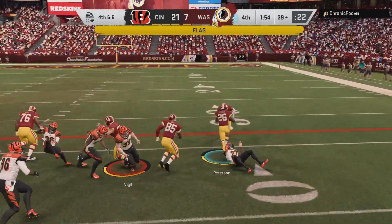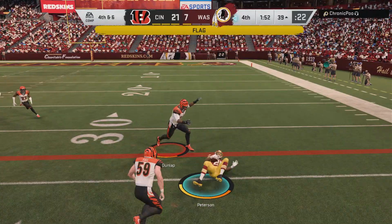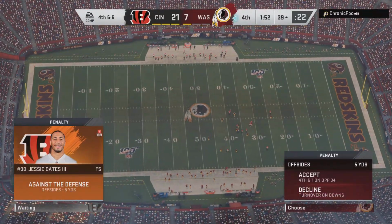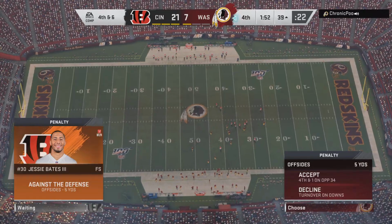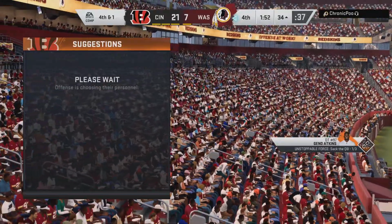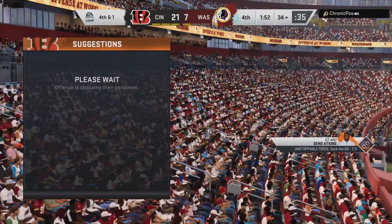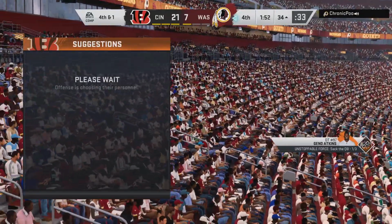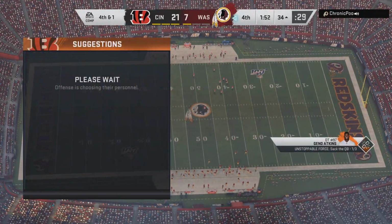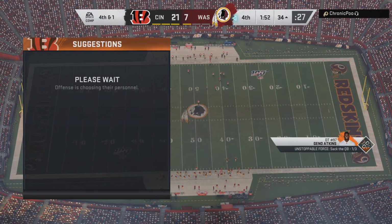Running for it, here's Peterson. And that one was relatively easy to see. I noticed that from up here. Yeah, it doesn't take a whole lot, does it? Sometimes you get multiples. What I always love on these offsides is when each side points at the other. Hey, you did it. No, you did it. They deciphered that one correctly.